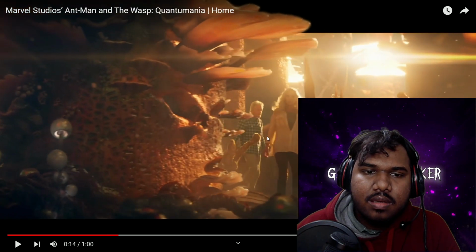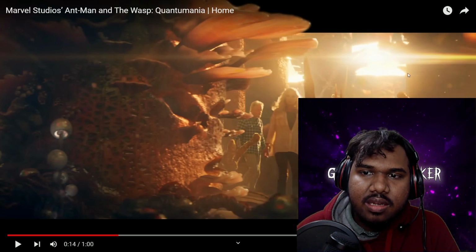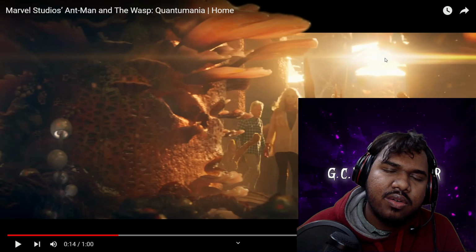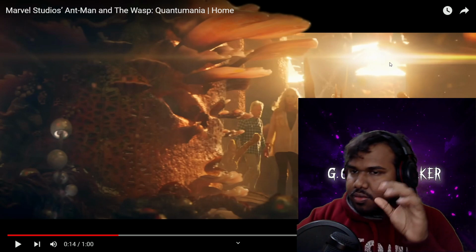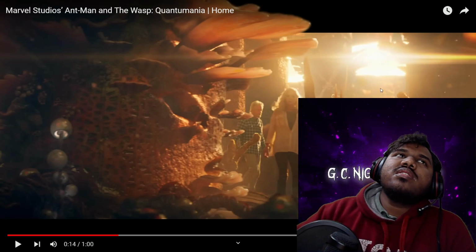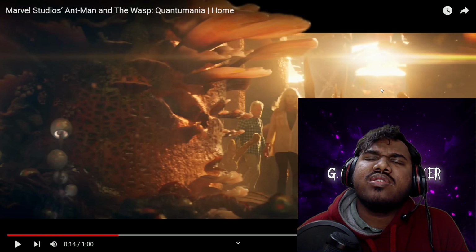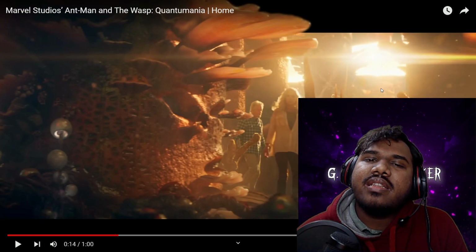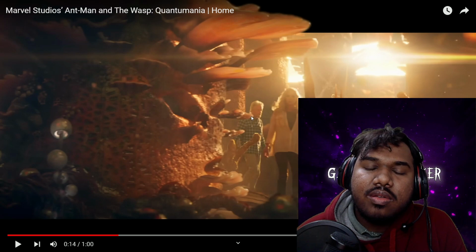Okay, it's a new shot. See if we can see anything here other than the bright orange glow, which, by the way, there is no sun underneath, right? And they are in the quantum realm, which means photons would potentially be larger than them. So what exactly is lighting this place up? I don't know. That's an interesting question.